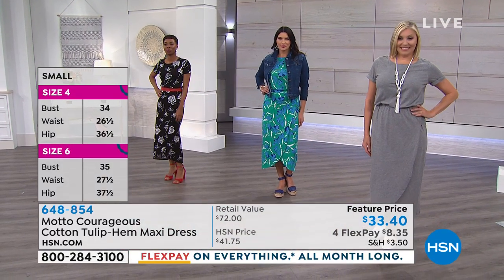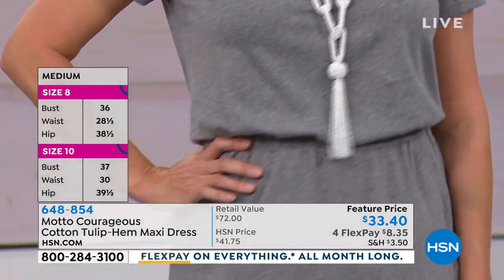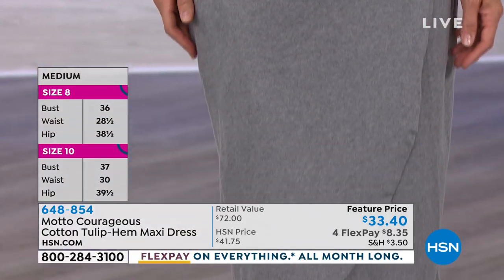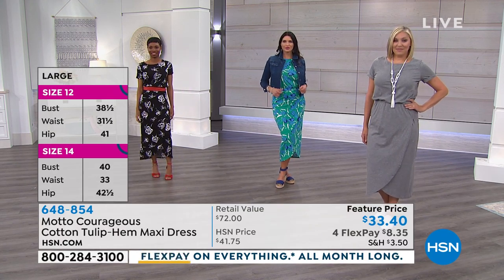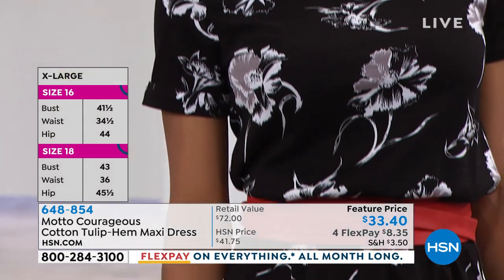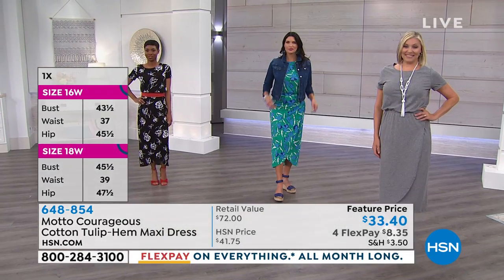Absolutely. We actually named it the courageous dress because it gives you the courage. It's so easy to wear. You pop it right on. You don't have to belt it. Obviously you can, and it'll look fantastic as well because it's so versatile. It gives you the courage to go about your life because sometimes you get stuck and that's the last thing you want to do, is feel like you don't look right and you just feel uncomfortable and it ruins your day. This gives you the courage to go about your day.